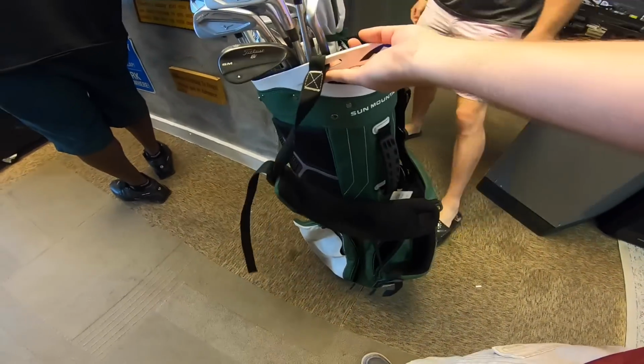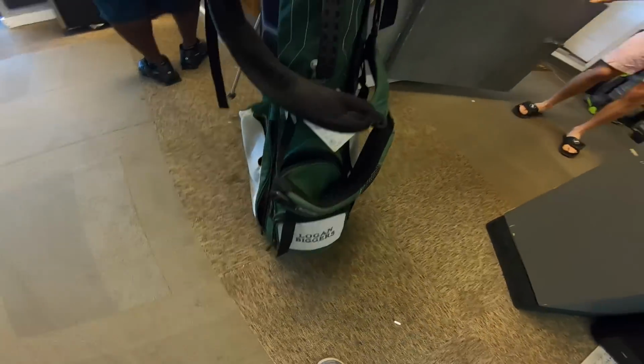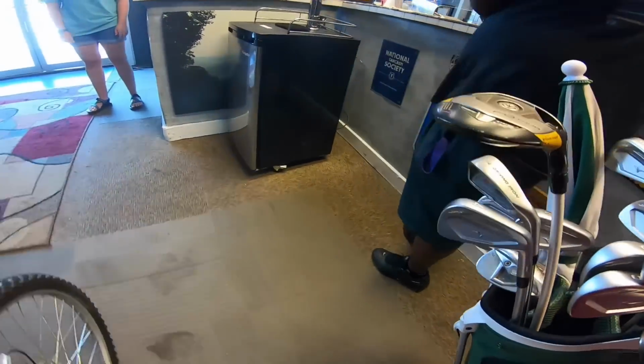Got it. I'll just save this bag and take it to this kid's parents. Be like, hey, if you want your kid's bag back, 200 bucks.